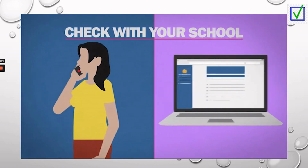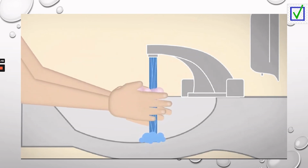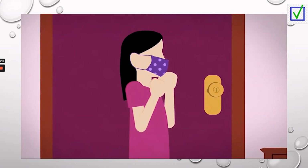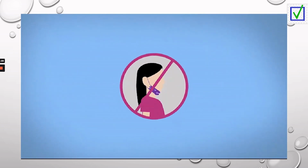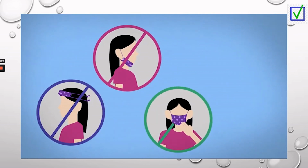Check with your school for information on face covering policies. Wash your hands before putting on your face covering. Put it over your nose and mouth and secure it under your chin. Fit it snugly against the sides of your face, but make sure you can breathe easily. Don't put the face covering around your neck or on your forehead, and don't touch it. If you do, wash your hands.